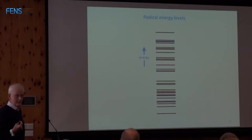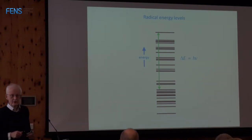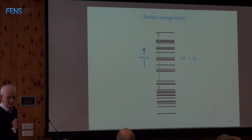And the quantum mechanics of this tells you that if we pick out 2 of these energy levels separated by an energy delta E, then that corresponds to a frequency nu according to this equation. h is Planck's constant. And so corresponding to every energy gap here, we have a frequency. The bigger the energy gap, the bigger the frequency.